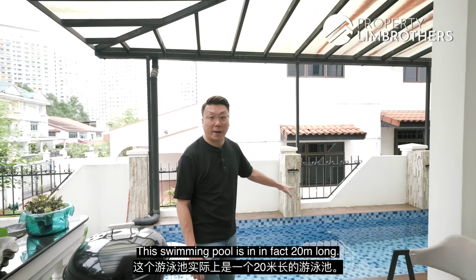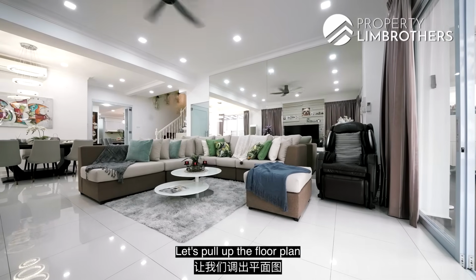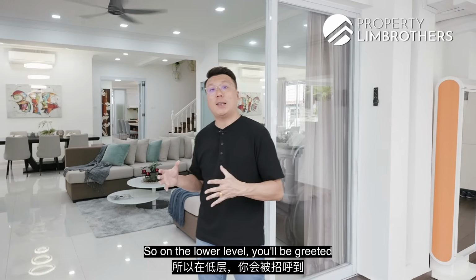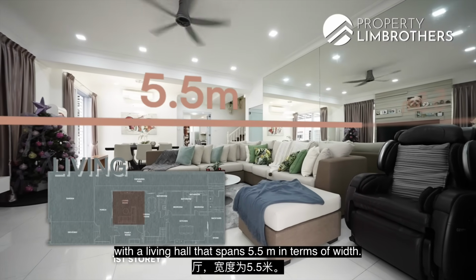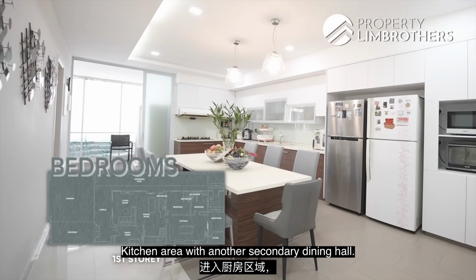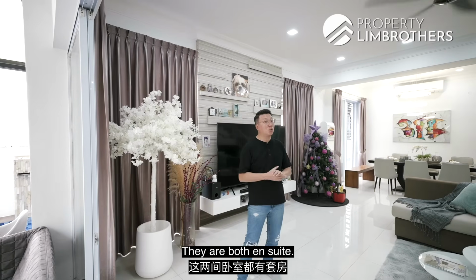This swimming pool is in fact 20 meters long, and the width is about 1.8 meters. Let's pull up the floor plan and look into the details of the breakdown of the rooms. On the lower level, you'll be greeted with a living hall that spans 5.5 meters in width, a family room, dining hall, bathroom, and kitchen area with another secondary dining hall. Opposite the kitchen, there will also be 2 bedrooms. Both are en-suite, at the back.